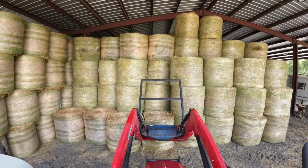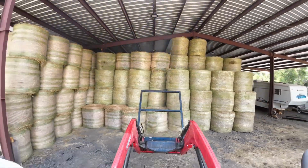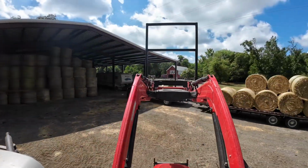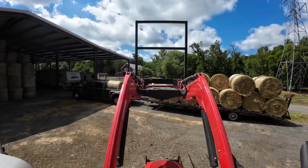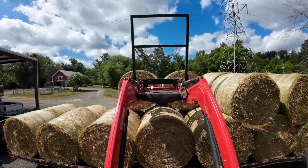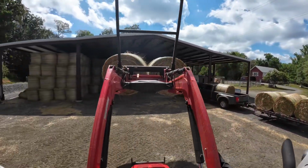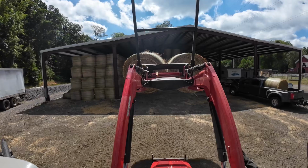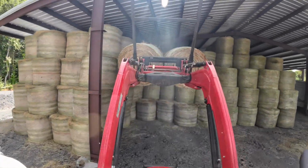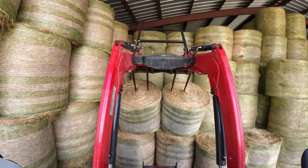Come on, I want you to slide in just a little bit. There we go. The 4-prong spears, I can stack like cans with the single spear, but the 4 prongs make that also a little bit easier. Right now, I think there's somewhere around 800, 900 bales in the old barn here.